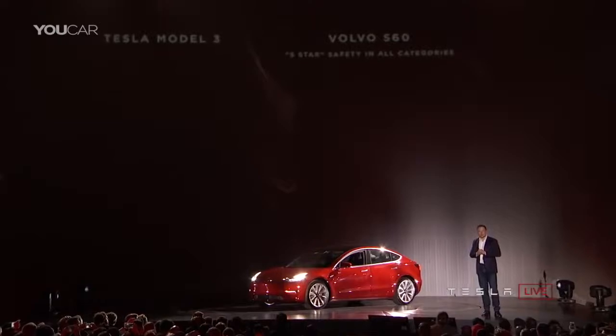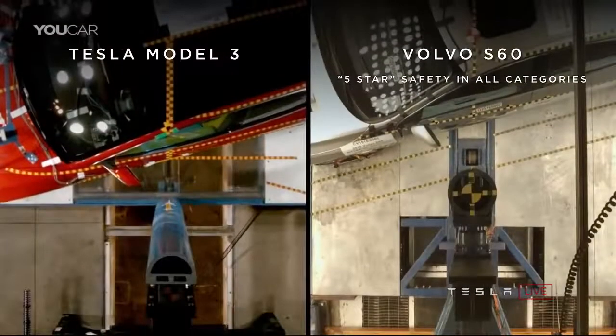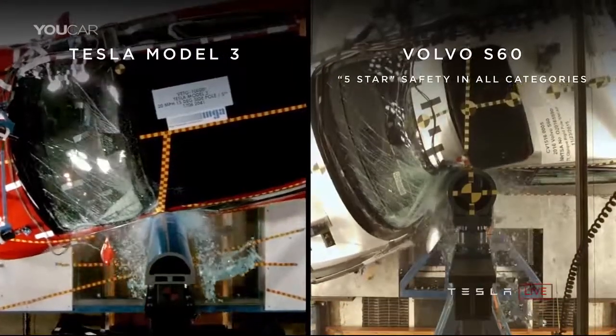And then where this really shows up is in things like safety. So let's take a look at the safety video. So on the one hand, you've got a car that is one of the safest cars in the world, a Volvo S60.